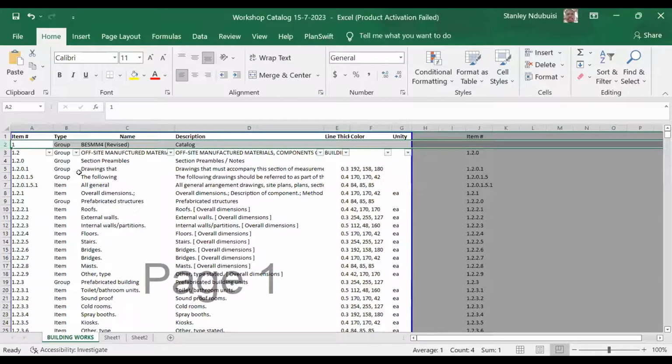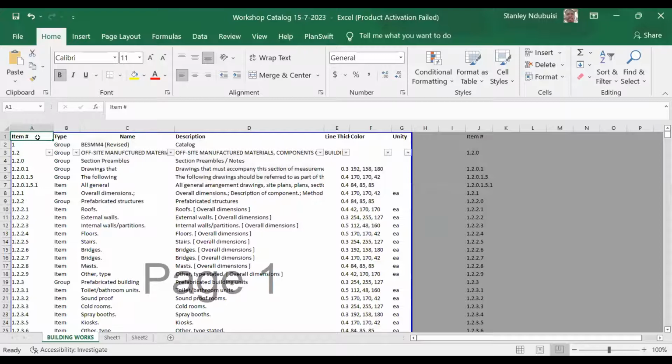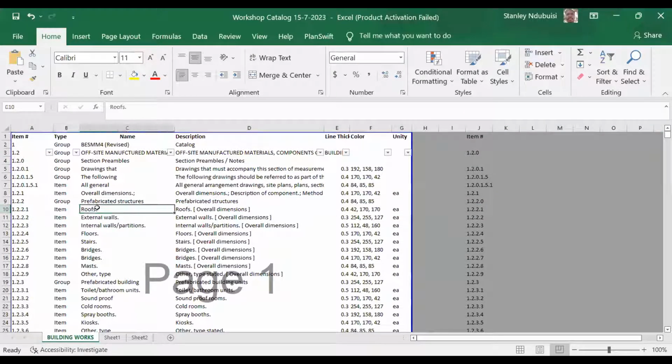Okay. So when we have all of this information, you just need to organize it the way that I have organized it here. The coding that we do in BESMM4 is what I've presented here, and the group is what I've presented like this. When you have an item like 1.2, 1.2 is a group. 1.20 is also a group because there are small child items under them until you get to the item itself, which you're going to be taking up, which is what is called an item. And then of course we have the name of it.